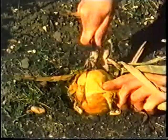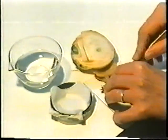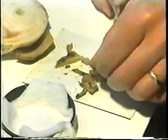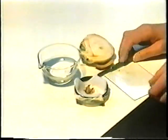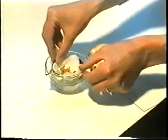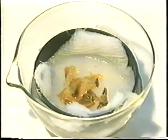This onion looks all right. But when we look inside, for some reason, we find parts of it are discolored. Back in the lab, a small sample of the onion is put on a gauze and soaked in water. And with the help of a microscope, we can see what the trouble is. Nematodes. Thousands of them. Nematodes in food crops don't seem to be a particularly good idea. How would you like to eat these along with your onions?